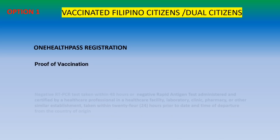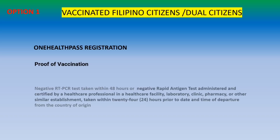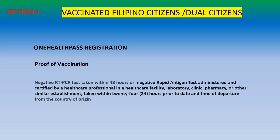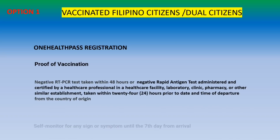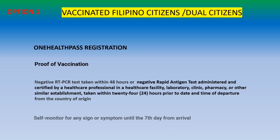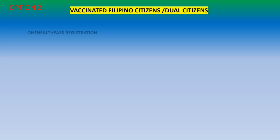The third requirement is that you must also present a negative RT-PCR test taken within 48 hours or a negative antigen test taken within 24 hours. Also, you only need to self-monitor until the 7th day of your arrival. The second option is for those fully vaccinated Filipinos who tested positive.